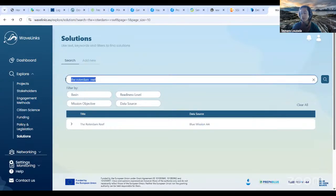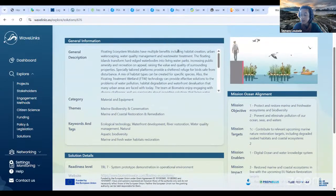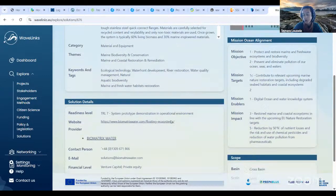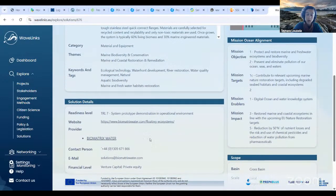Again, another case can be if I am a municipality and I want solutions. If I want to find a solution for urban waterscape and water quality, we have this kind of solution. This solution creates a habitat for biodiversity, urban waterscaping, water quality, wastewater treatment, transforming hard edge water bodies into living water parks. More information, again, you can contact them.